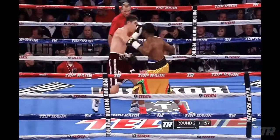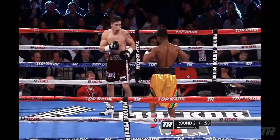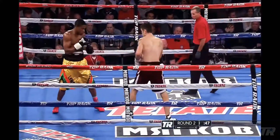Zewski's got the hand speed over Bruce as well. That good body shot. There's the uppercut right hand. This is good stuff now for Mikael, for you fans in Canada.